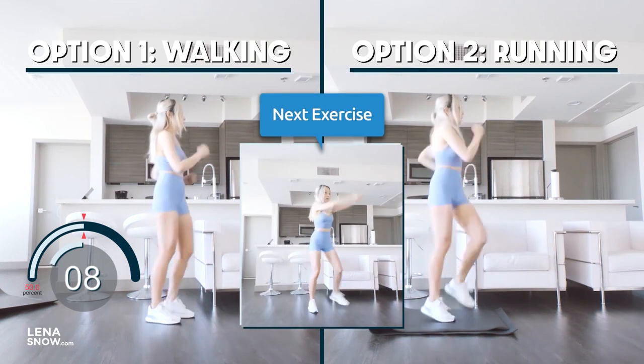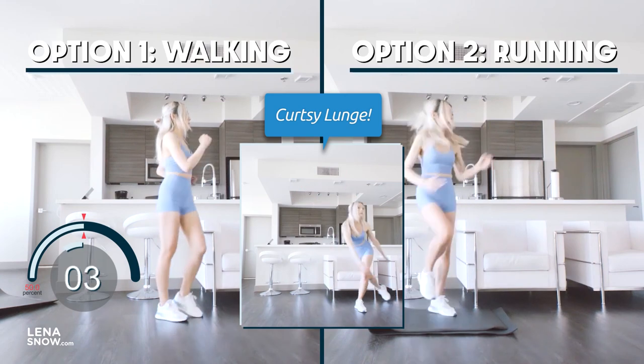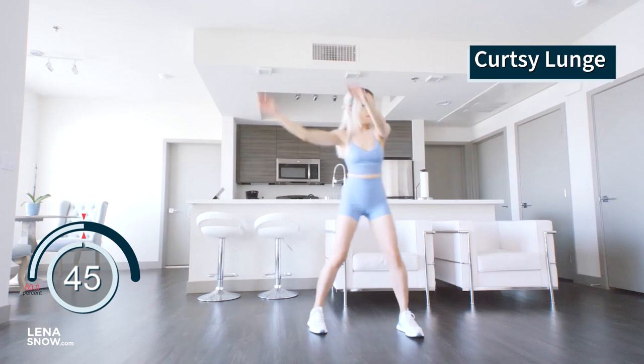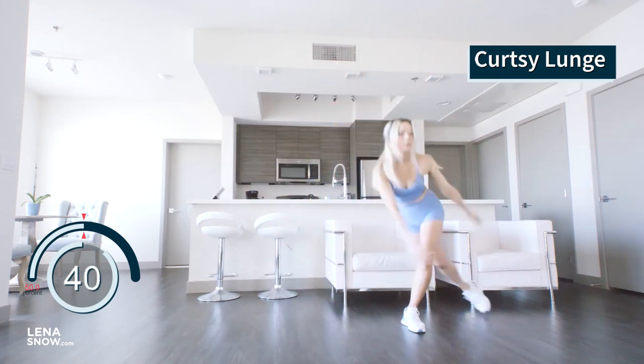Next dynamic exercise is the curtsy lunge. So you're going to lunge back and to the opposite side. Same movement with the feet as skater hops, except circle your arms to the side each time and end in a curtsy. Beautiful, you guys.